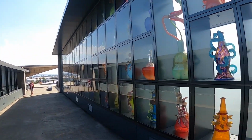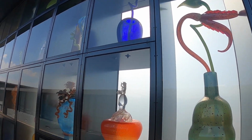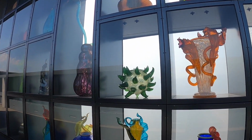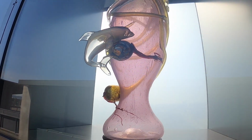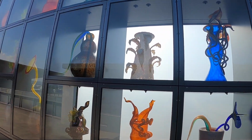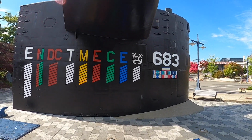At the Chihuly Glass Museum, of course, we're going to see lots of glass now. This guy had quite the imagination for making glass pieces. There's one with a dolphin. Oh, and an eel. Look at that. This submarine. So what they have here is the sail from that submarine for the memorial.